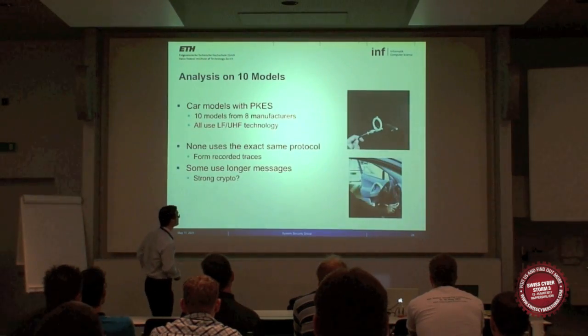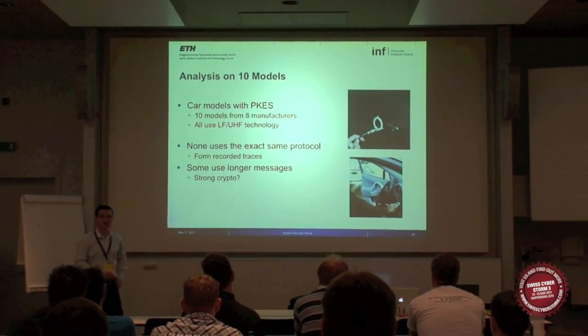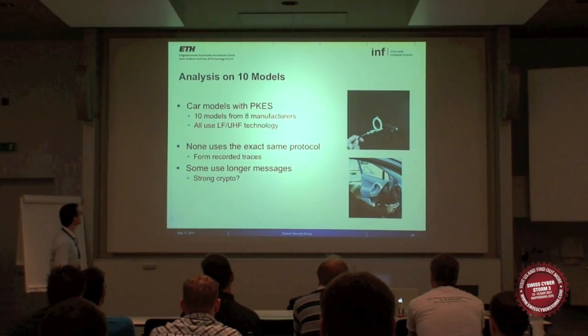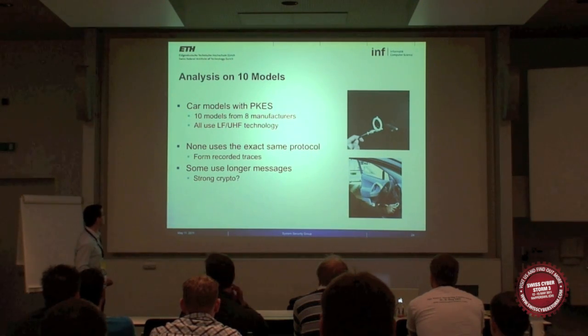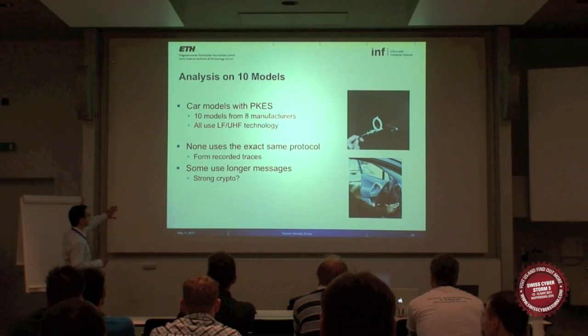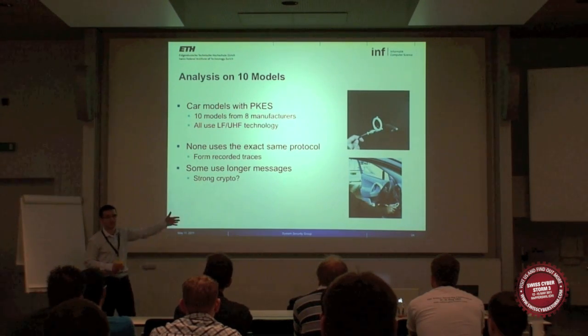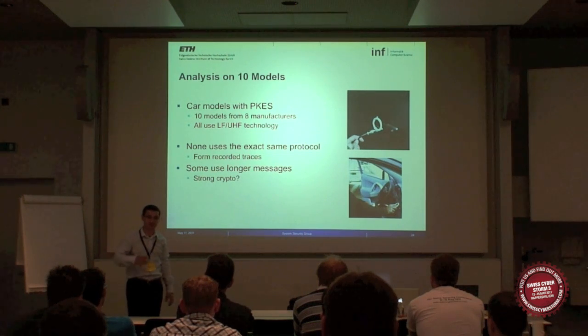Then the fun part: we started analyzing how this works. The first victim car was my home car. Of course, the attack worked. It worked like a charm. So we took 10 models from 8 different manufacturers. As we observed later on, none of these models use the same protocols, even from the same manufacturer.